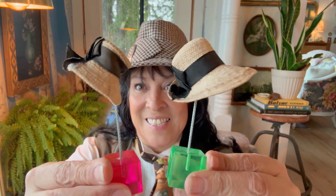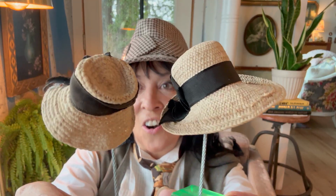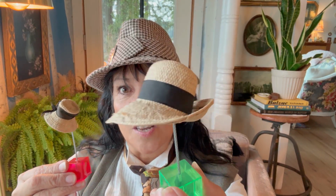Look at these. They're miniature hats. They are incredible. They are vintage. Look at this one. Just lovely. I mean, I would like to sell them. I have no idea how these would be priced.